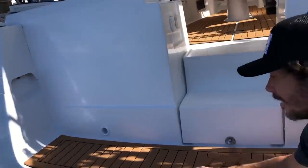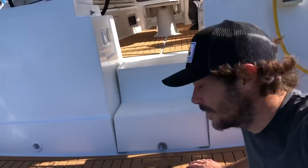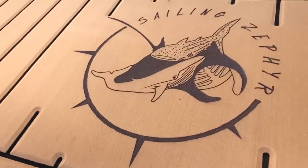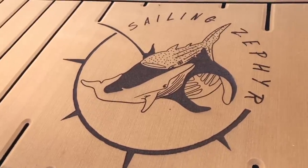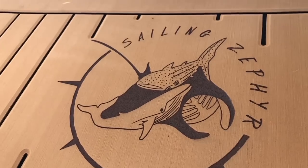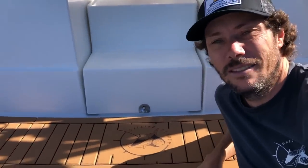Some pieces in. This is probably, I think, almost one of my favorite pieces. And why? It's got our logo on it. How good does that look? The guys at SHIPSDEK did a great job. The detail is so perfect. I'm really surprised. I did not think it was going to come out that well, but it looks great.